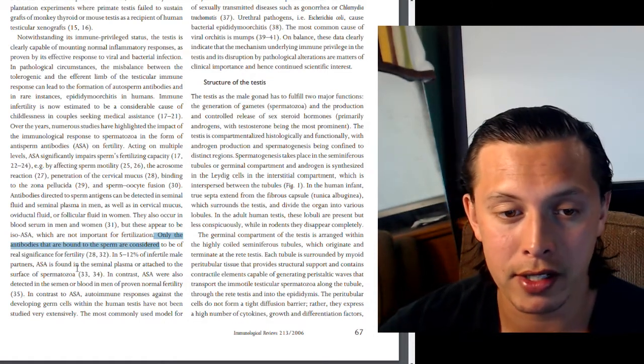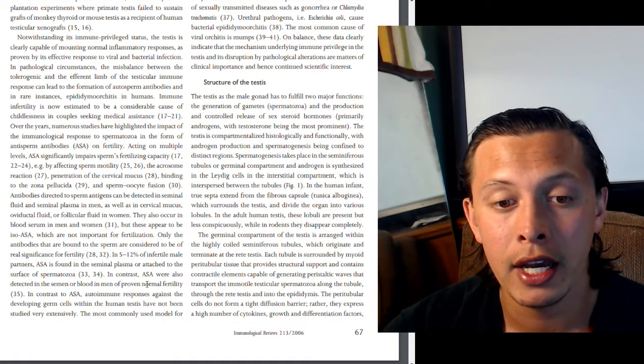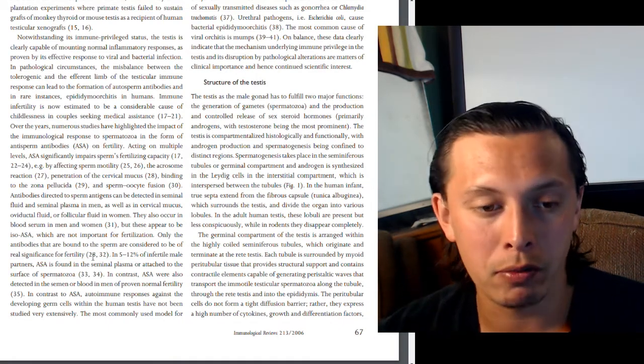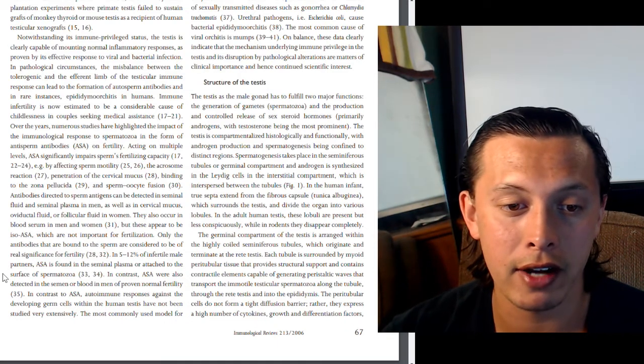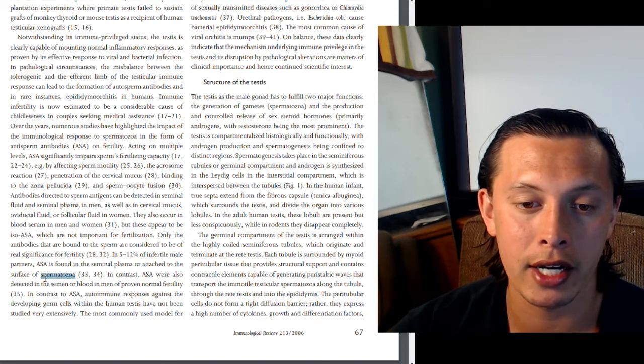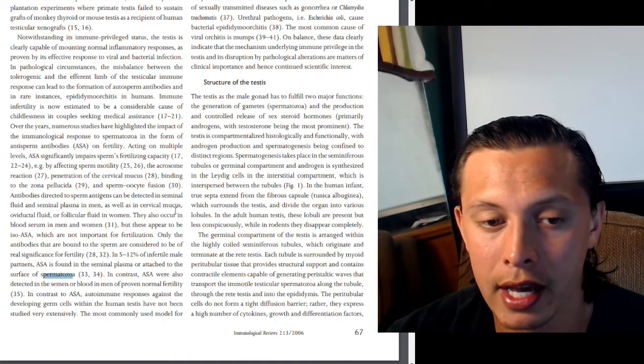Only the antibodies that are bound to the sperm are considered to be of real significance for fertility. In 5 to 12% of infertile male partners, anti-sperm antibodies are found in the seminal plasma or attached to the surface of spermatozoa. And this is not good.